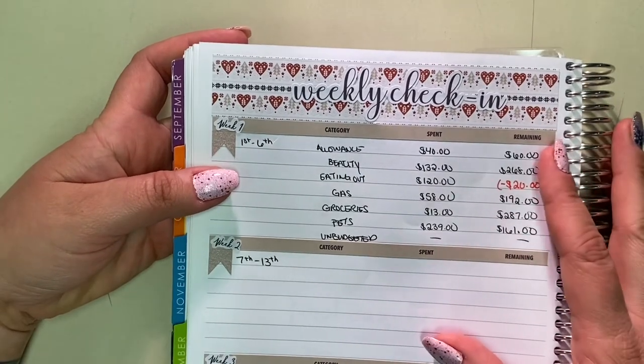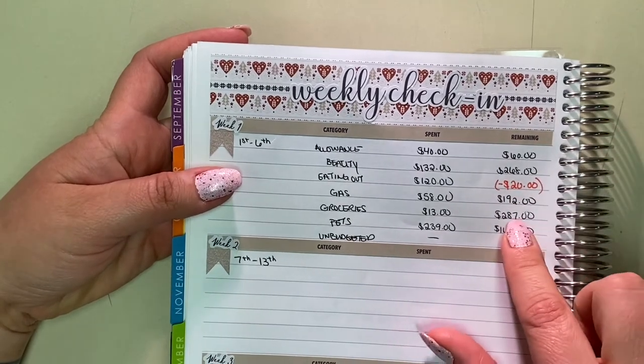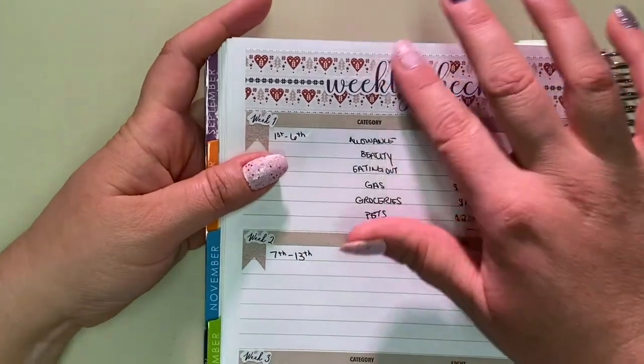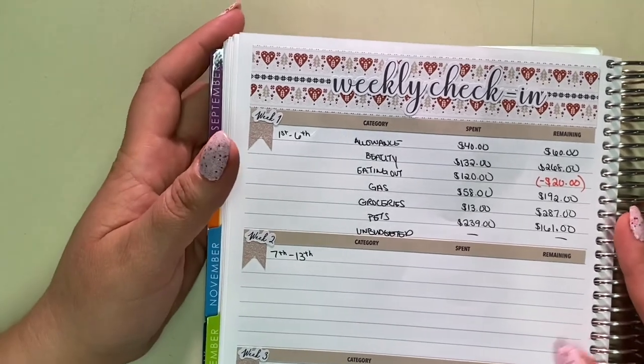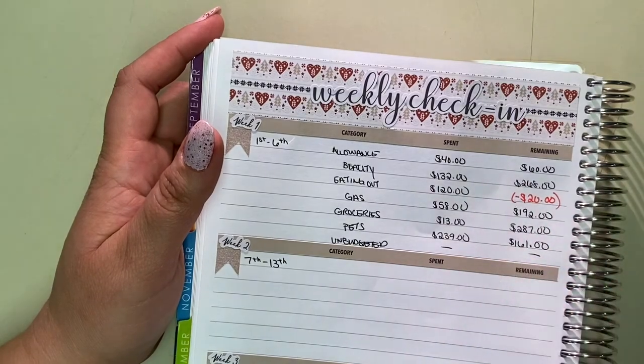So I am doing good, except for on eating out. But I need to go do some grocery shopping and get that taken care of, so I can cook more, and hopefully I will get out of my frump of not wanting to function. Yeah, so we will see. But I'm looking pretty good, like I said, except for eating out for the rest of the month. All right, have a good one.